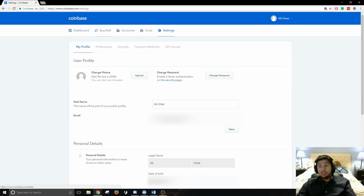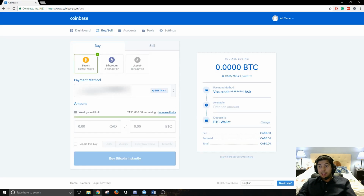Once you have all of this set up, we're going to go on the buy and sell tab and we're going to put in an amount that we want to buy. So let's say we're starting off and we just want to put in about $250. You might not actually be able to do that because your weekly limit might not be enough yet. As you keep doing purchases, your weekly limit will keep going up.